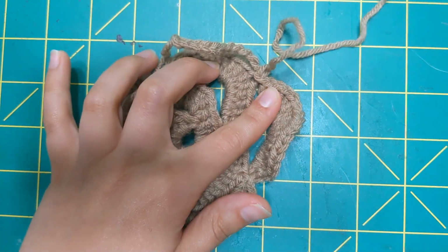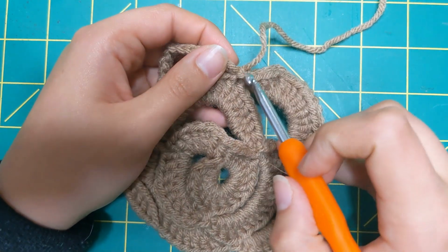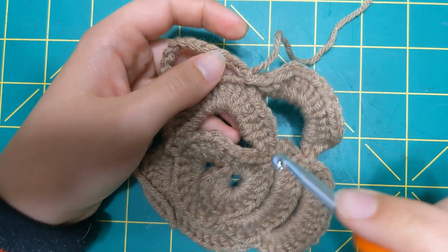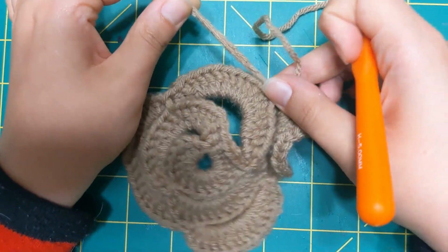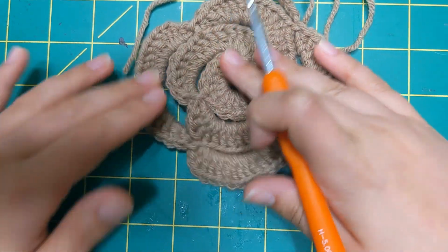We're done. What I would actually recommend, which I did not do and have not been doing, which is bad on my part, is that when you do that last stitch, I would go through your chain here as well to secure it to your final petal. That's what I should be doing, because otherwise you can still mess with it and tighten it, and you don't want to do that. So I'm going to tie and secure it off in a better fashion.